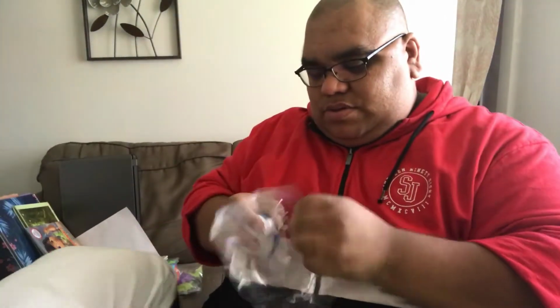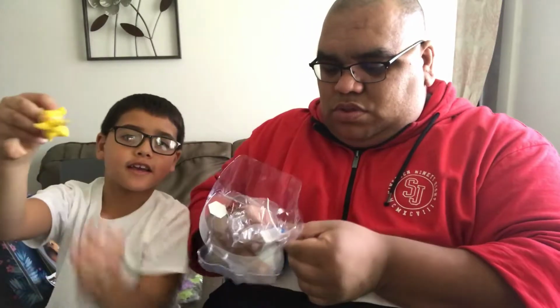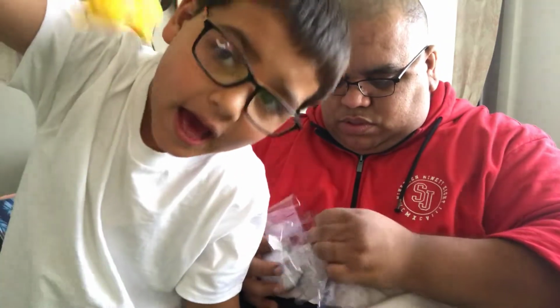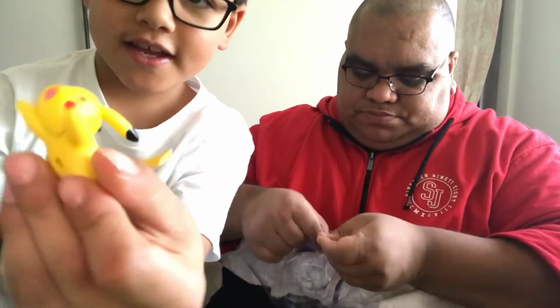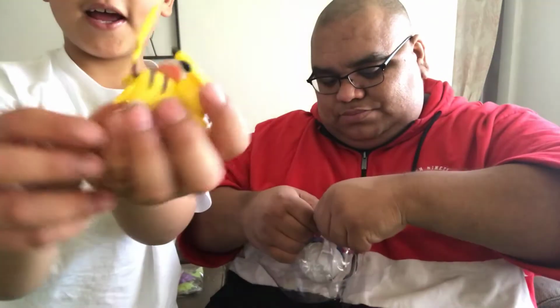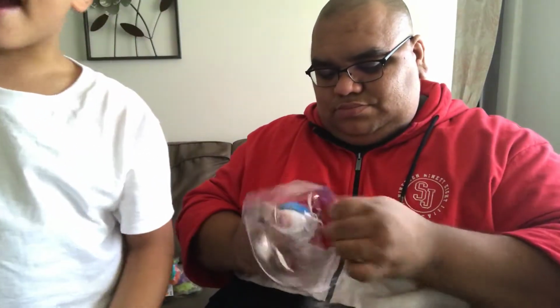Can you help me? Sure. Yeah, let me see. Now let's do it in view. Pika! Here is the face. Pika! Pikachu! Lightning tail. Pikachu! Pika! Pika! Alright. They always make these toys really, really hard to get out.